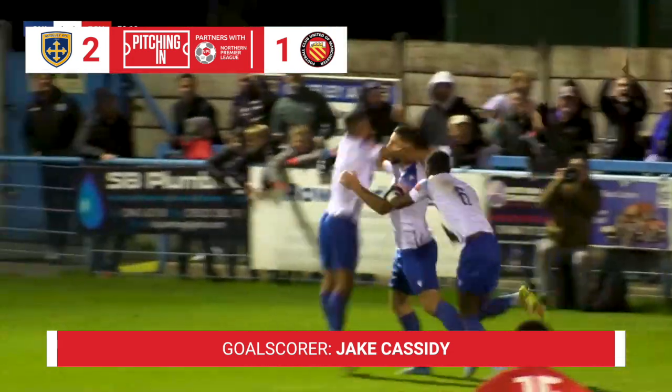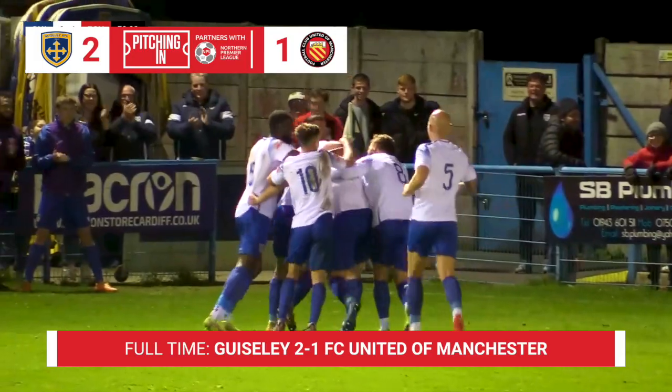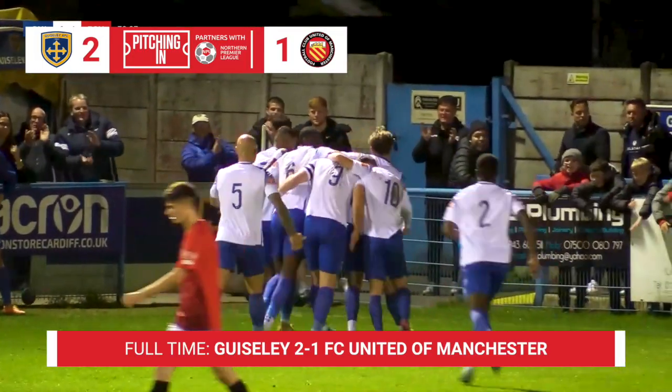Guiseley take the advantage! I think it was Cassidy who took the final touch. It took a deflection, fooled the goalkeeper. Guiseley back in front.